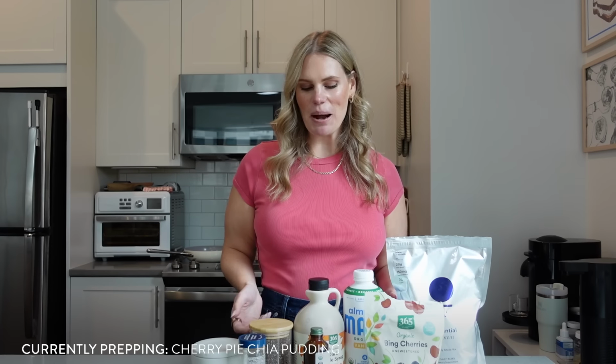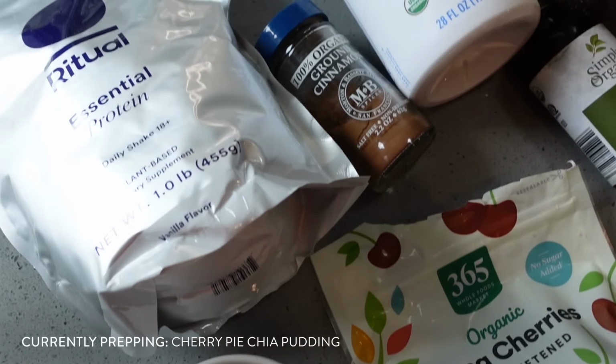So let's just get right into it and let's start prepping. Okay, first recipe that we're gonna prep is that cherry pie chia pudding. And the ingredients are very simple.